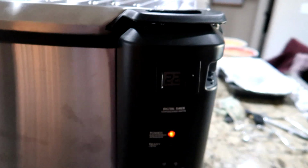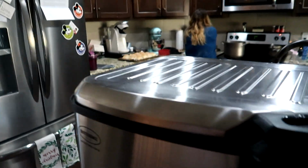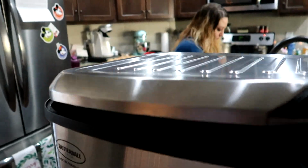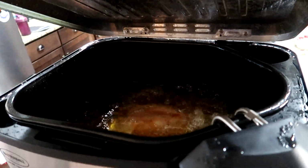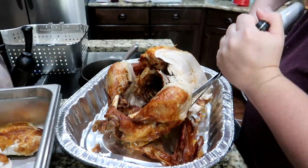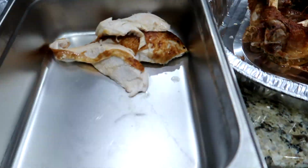So this turkey's been in for 19 minutes, I think, if my math is done correctly. Steam burns. That looks delicious or what? I'm going to see if I can get a little bit. But Brian loves his turkey, and he's so proud of it.